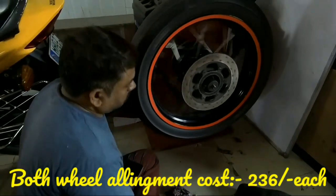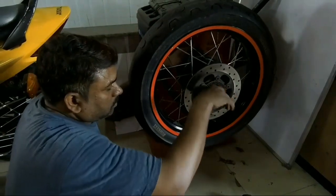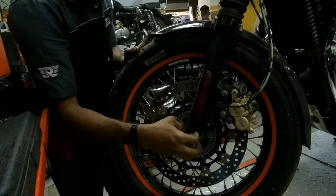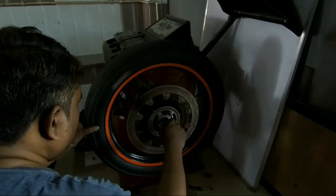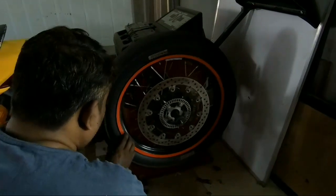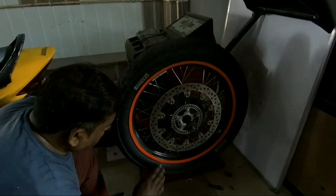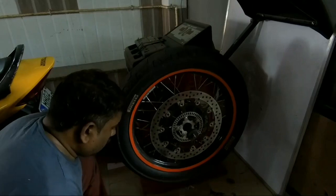That's the guy doing the alignment for the wheels. That's the rear wheel right there, and you'll see Raju right now removing the front wheel as well. So both of the wheels were checked for alignment. The rear one was slightly off. The front one had a little more of a dent, but it was not damaged, so he could rectify it by hitting it on the sides, as you can see him doing right now. That's exactly what he did, and I was all good to go.